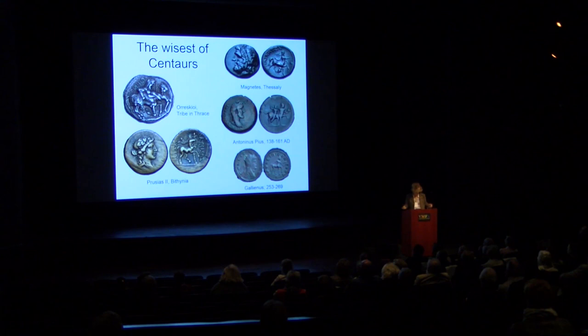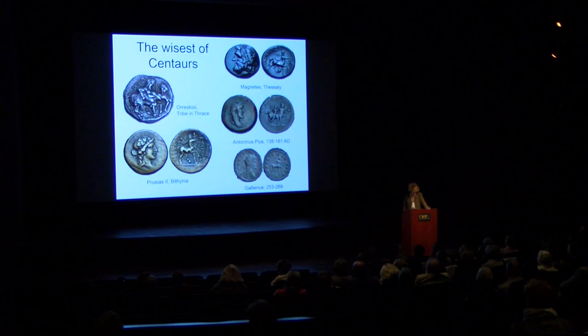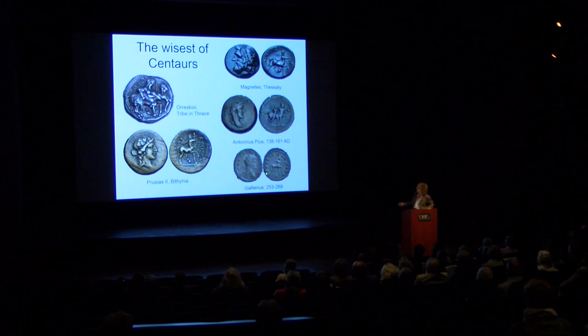His popularity as an emblem on coins might well be in contrast to the more tumultuous times of the late Hellenistic period or the crisis of the 3rd century AD. And this is one of these coins of Gallienus, when things really weren't that good. And you have very frequently a centaur on one of these Roman coins.